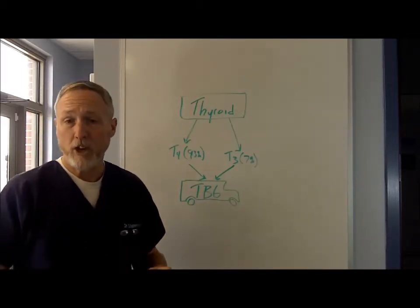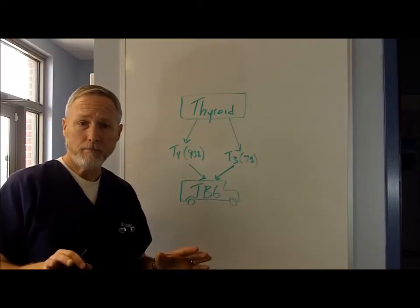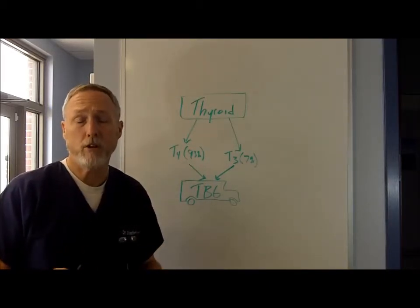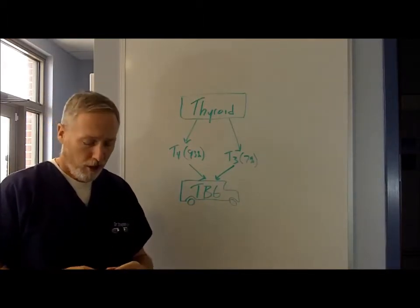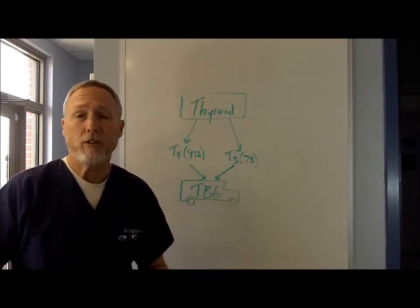So a comprehensive check for thyroid function on a blood test should always include thyroid binding globulin, which is that carrier protein.